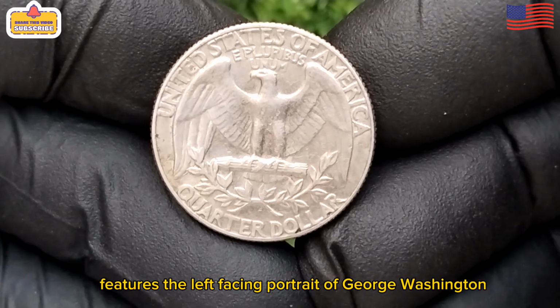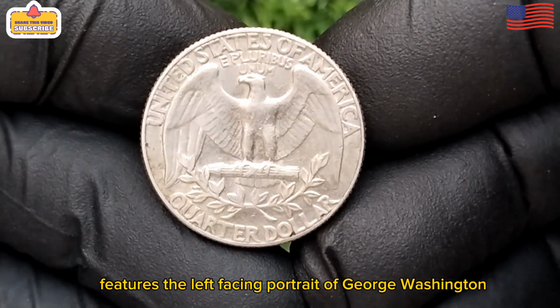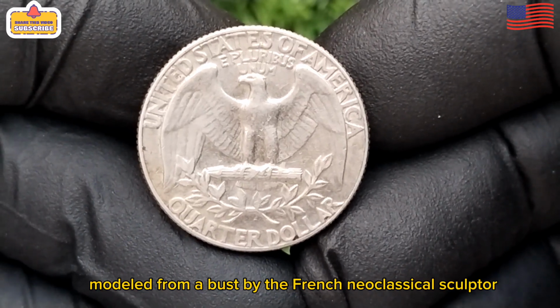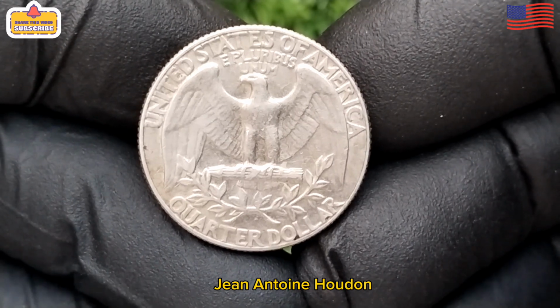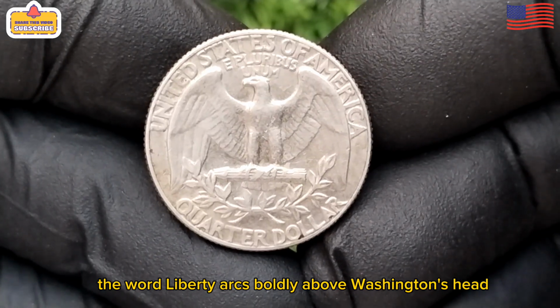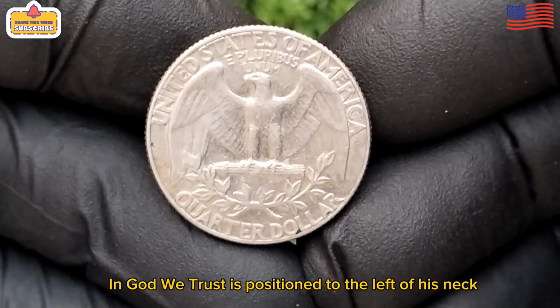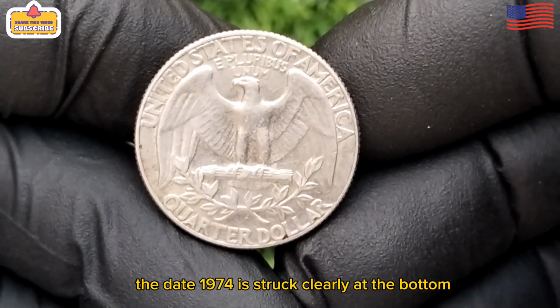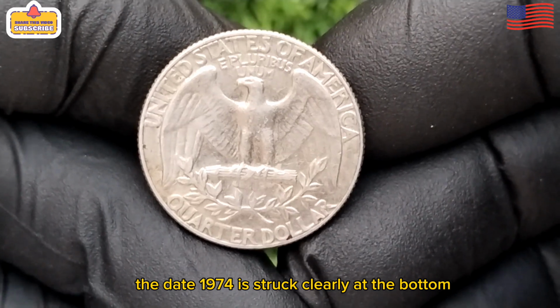This design features the left-facing portrait of George Washington, America's first president, modeled from a bust by the French neoclassical sculptor Jean-Antoine Houdon. The word Liberty arcs boldly above Washington's head, while the motto, "In God We Trust," is positioned to the left of his neck. The date 1974 is struck clearly at the bottom.